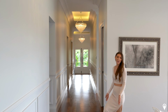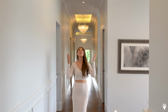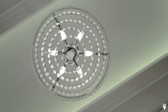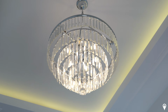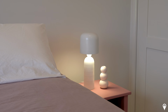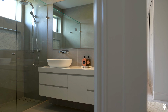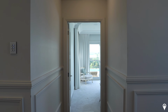Using the two steps to pop back on through to the grand hallway, I just have to admire this chandelier one more time. How incredibly gorgeous. On the southeast wing of the house, there's two additional bedrooms. It is a very similar layout to the two that we've already shown at the front of the house. There's the bathroom in between the two to service them, and that leads us through to the primary bedroom.